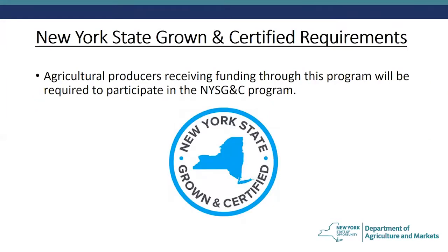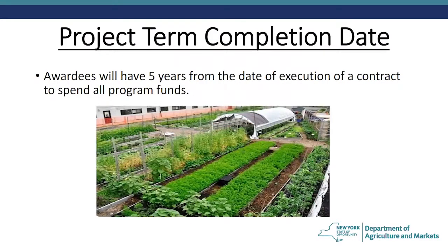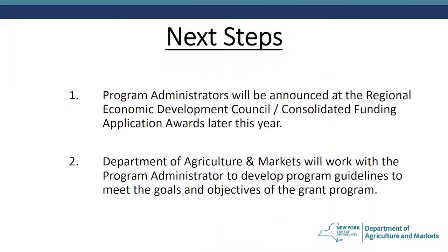So we've had a lot of information on the Grown and Certified requirements. We just wanted to put this slide in there to reinforce how the program came about and the goals and objectives of it being administered. The project completion date: the awardees will have 5 years from the date of the execution of their contract to spend all program funds. So, next steps.